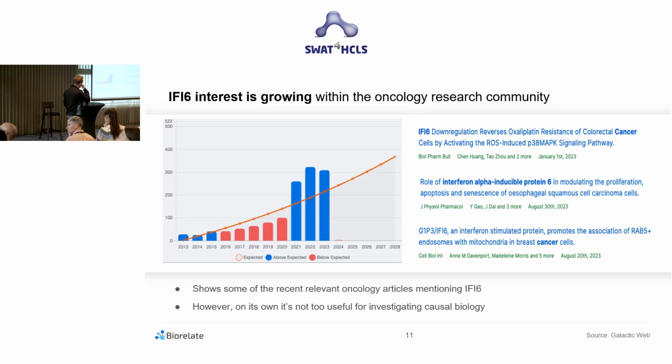So if we take one of those, the first one on that list, this is IFI6, and you can see the increase in publications over the last few years for it. And if you look at some of the titles from those articles, it looks like an interesting protein for oncology research. It's talking about how it's potentially involved in breast cancer cells, how it's involved in colorectal cancer. So we started to get some hints that this protein might be an interesting protein if you're looking to start a new biotech company in oncology research.